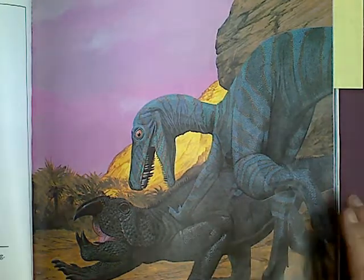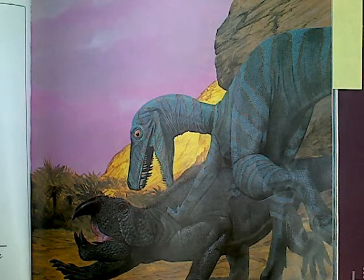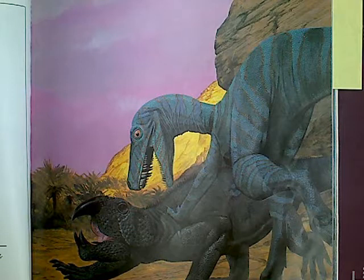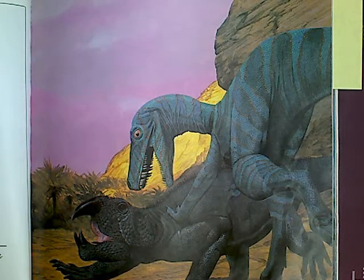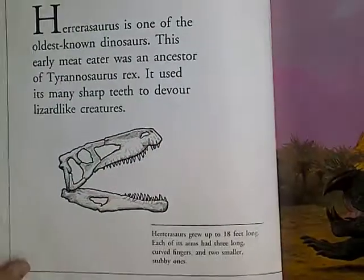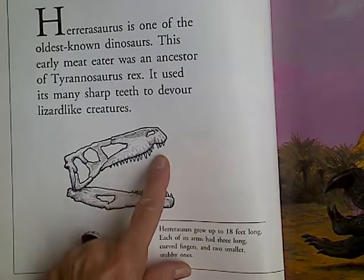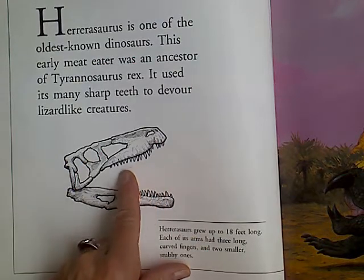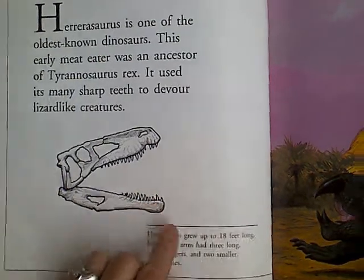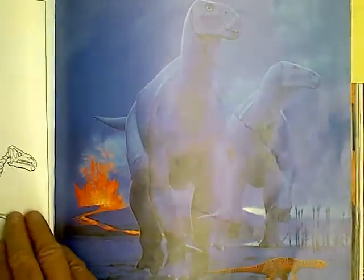Herrerasaurus is one of the oldest known dinosaurs. This early meat eater was an ancestor of Tyrannosaurus rex. It used its many sharp teeth to devour lizard-like creatures. Here is a picture of its skull, and you can see definitely a carnivore, a meat eater with those sharp teeth. Iguanodon.